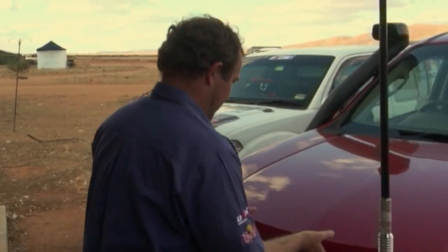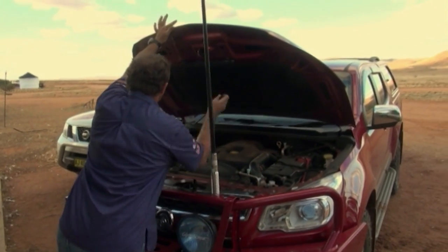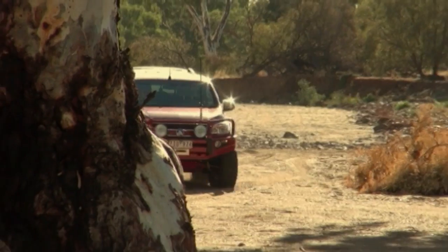Hi, I'm Andrew from DPChip. We're looking at the new Holden Colorado 2.8 here. It's using the nice VM engine. It's been around for a very, very long time. And we're going to fit a DPChip and I'll just show you how simple it is to do.